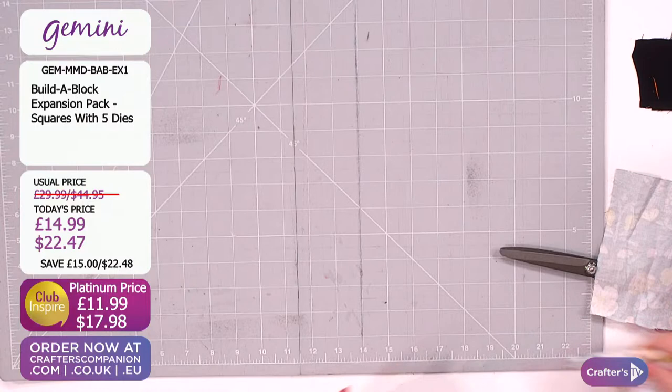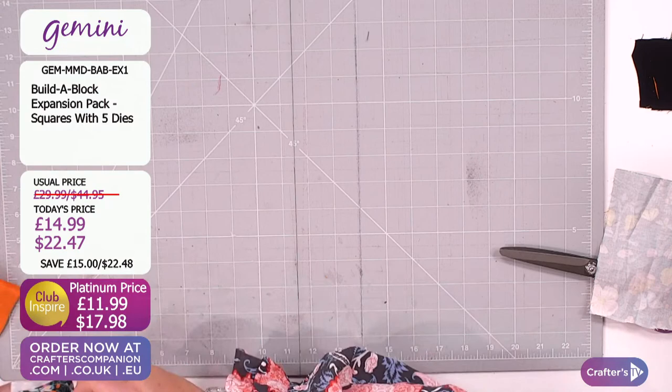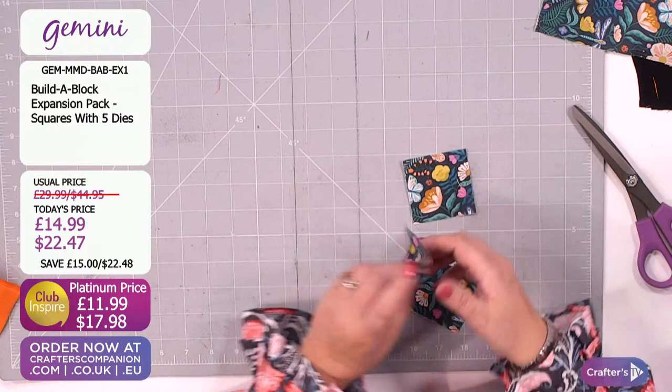So what colour am I going to use? I'm going to use the dark, this is the forest floor one, which I think we've sold out of. And what I want to do is stitch these two pieces together like this, first of all.